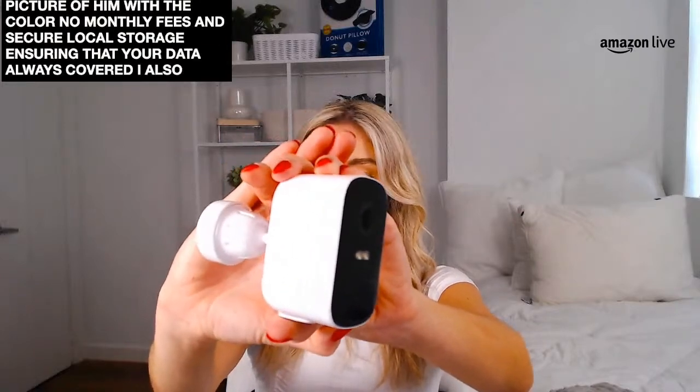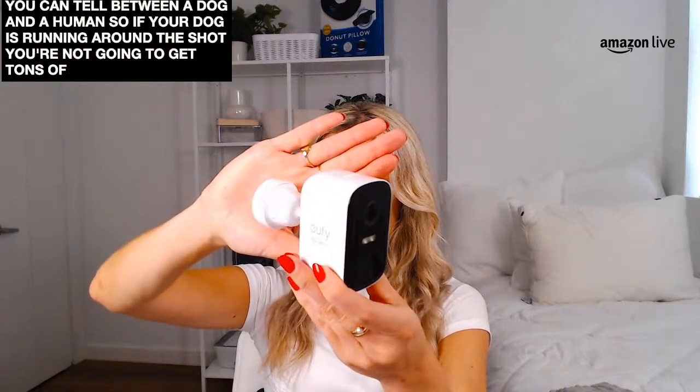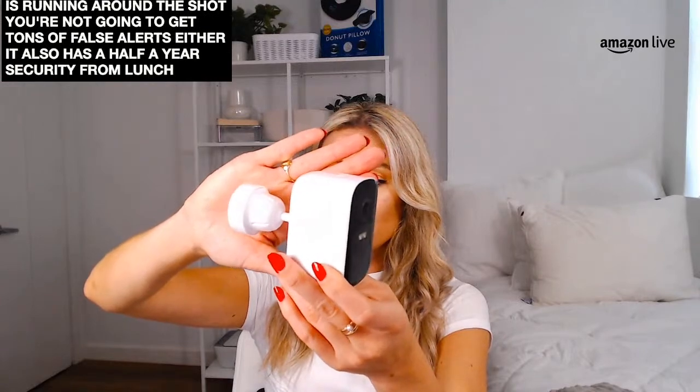I also like that these built-in AIs ensure that you can tell between a dog and a human. So if your dog is running around in the shot, you're not going to get tons of false alerts either. It also has a half a year of security for one charge, which is awesome as well, and detailed night vision, ensuring that you can see at night, which is super important because that's half of the day. You got to be able to see what's going on there at night, especially when you're securing your home.